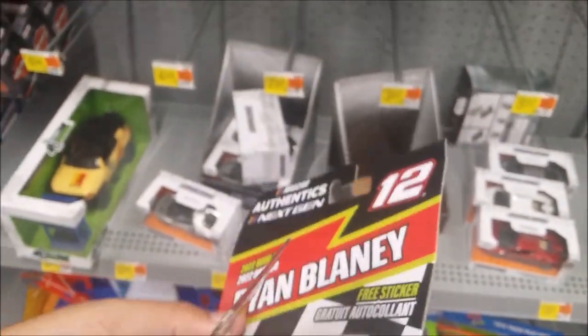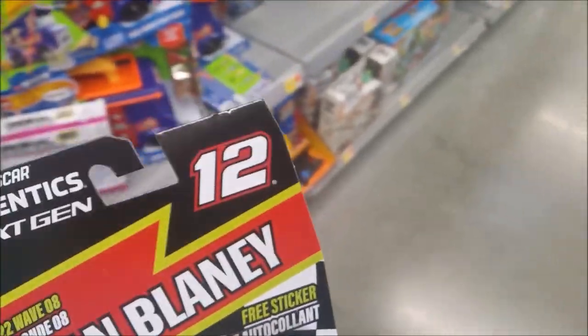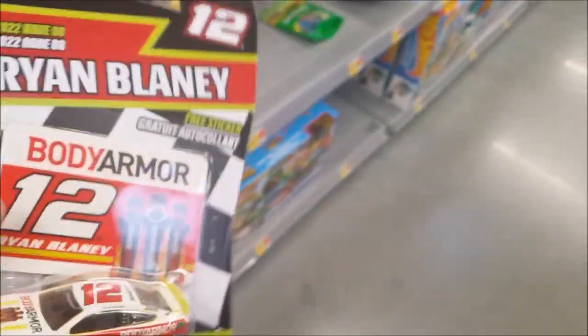Okay, so I didn't get the XL15 bus at this Walmart right here. I think I got it from another Walmart, so the only things I got are Wheelie right here and the Ryan Blaney car. So those are the two I got for day 5 at Walmart, as I remember. So that pretty much that's it for Walmart right here.